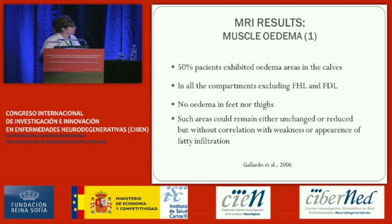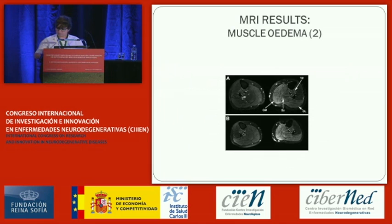In fat-suppression sensitive sequences, patients exhibited edema in calf muscles, except for the flexor hallucis longus and the flexor digitorum longus muscles. We couldn't find edema areas in the feet or thighs. During follow-up, such edema areas could remain either unchanged or reduced, with no correlation with weakness or appearance of accentuated fat infiltration in the muscle bellies.